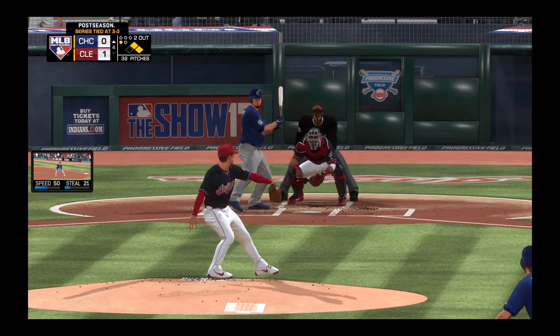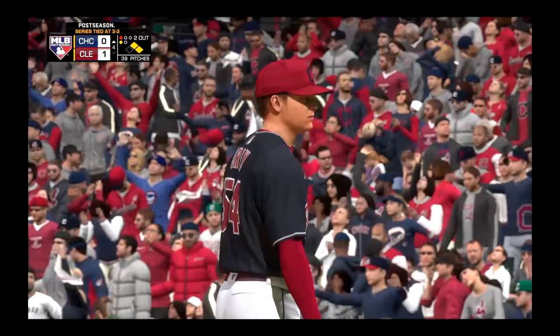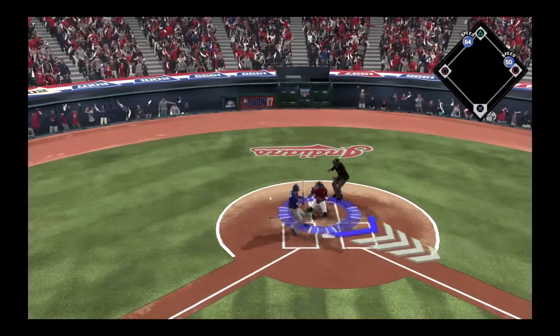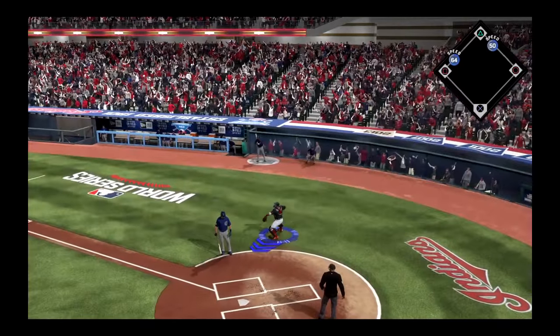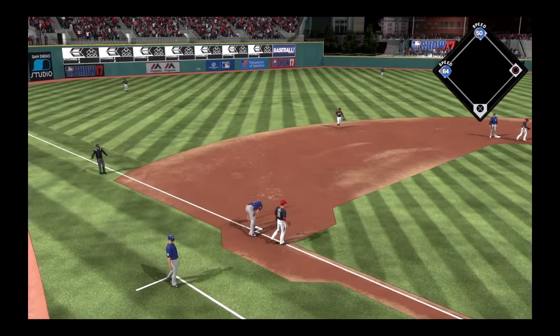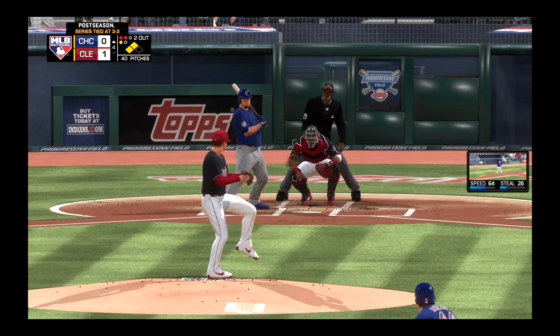Well, he's got himself in a little bit of a jam, but I tell you what, he does as good a job as anybody. First and second, 2 outs. Now watch how he pitches on the corners and tries to get himself out of this. Hey, that's not a bad pitch right there. That 2-seamer moving away from a left-handed hitter. Didn't get the strike, but I like the idea behind the pitch. 2 balls and a strike.